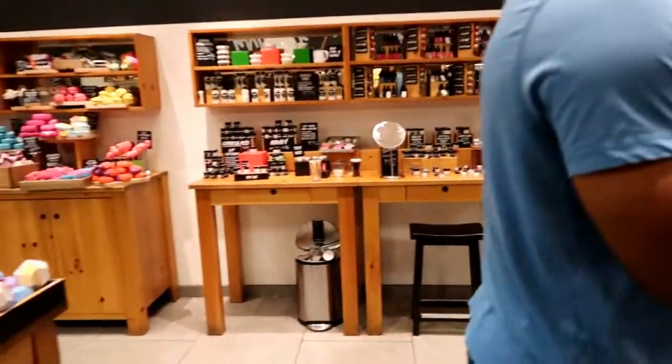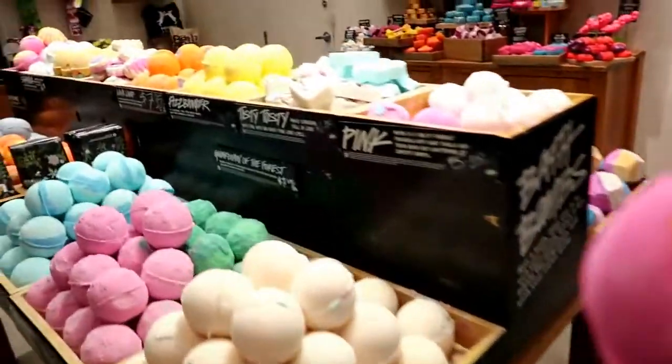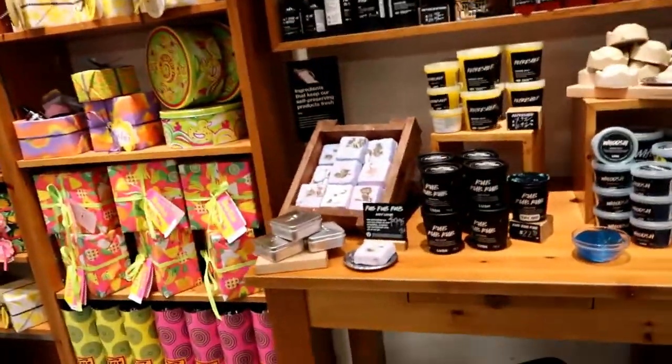Oh my gosh. Okay, so I want to get this one because it has hearts in it. So cute. So I'm going to get one of these. You guys, this one, oh my god, it smells so good. And it smells like, oh my god, your hands smell so good. And then this one. And then I want to get this one. I believe this one's a bath oil. Alright. I think that's all I'm gonna get.